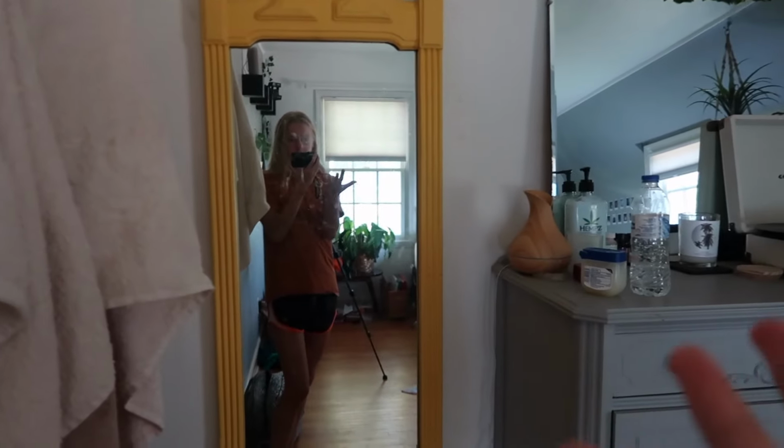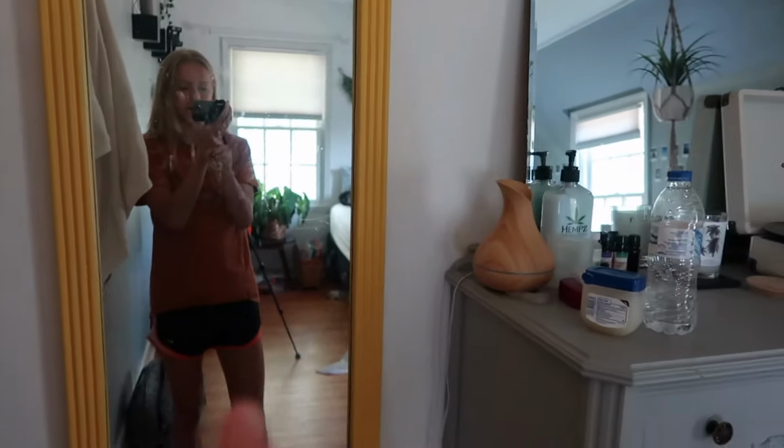Okay, so to get us started, I just want to show you guys a whole overview of my room currently, so you guys can have an idea of what it looks like right now. And it is a little bit messy, so be prepared for that. We start over here, and there's just this mirror right here. Do not like this mirror. This yellow color, I don't like it at all, so that's definitely gonna have to go.